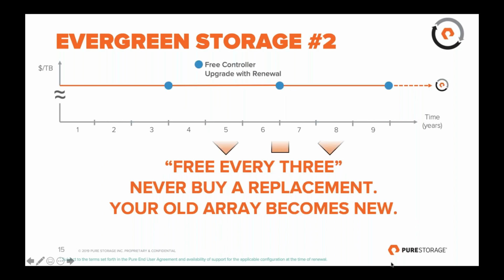But then to make it even better, every 3 years, we upgrade the controllers. So in other words, you get to the end of year 3 and you make another 3-year commitment to support, like with your phone, you do a 2-year commitment. With Pure, it's a 3-year commitment. So get to the end of year 3, make a commitment to years 4, 5, and 6, and we will upgrade that array. We basically replace the controllers because that is the brains and the heart of the array.